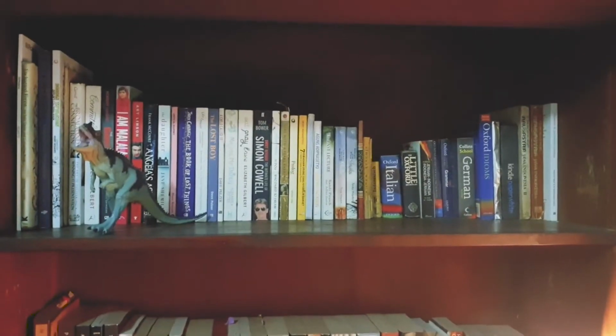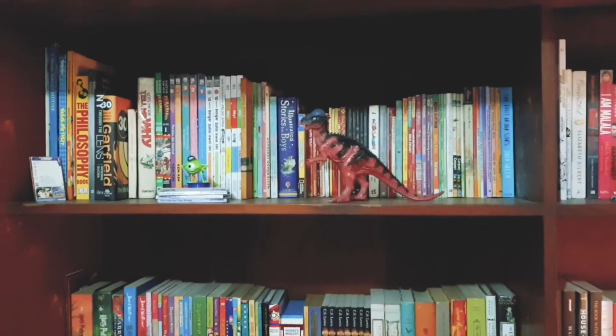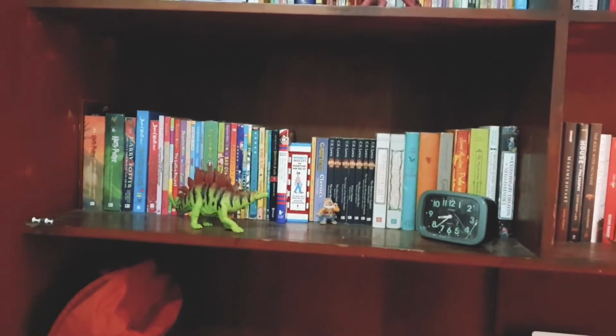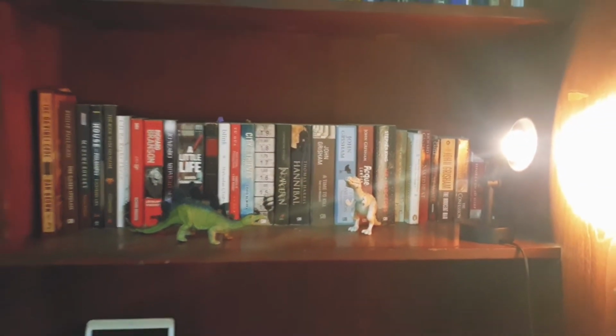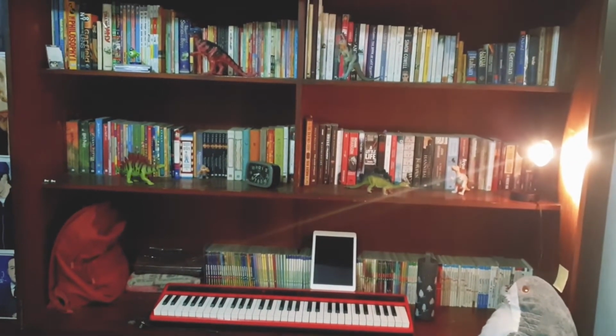The bookshelf: I don't like remembering cover colors, so this is sorted by genre and author. That was non-fiction adults. Most of these are non-fiction children. And then fiction children. The next one is fiction adults. And then the last one, comics and Roland Goki's keyboard, and also my backpack.